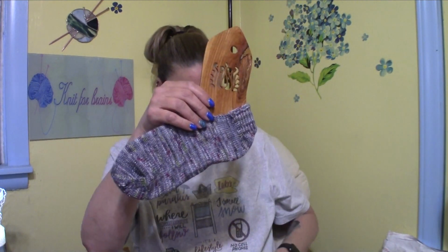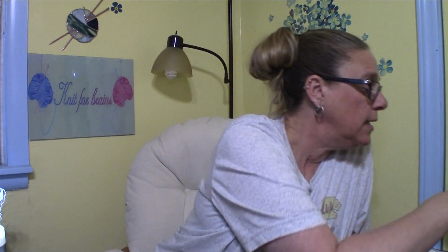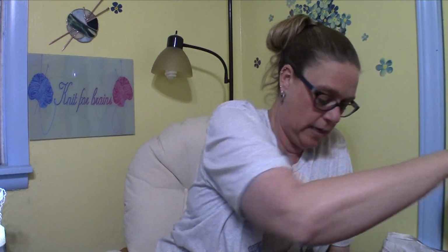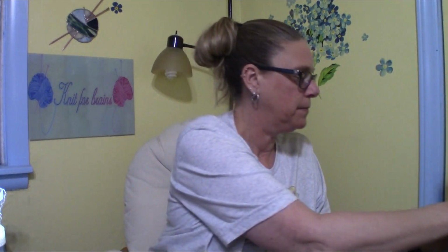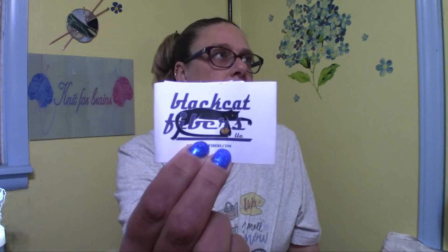She's definitely the queen of sparkle. So I got 2 of those. Did a lot of socks, guys. Lots of socks. And I think the last pair, I think I can put this up, is for Phil. The yarn is from Black Cat Fibers. It was another one I picked up when me and Karen went.